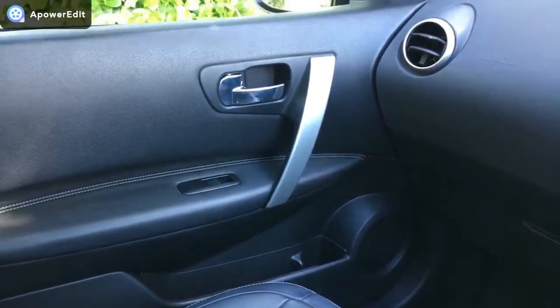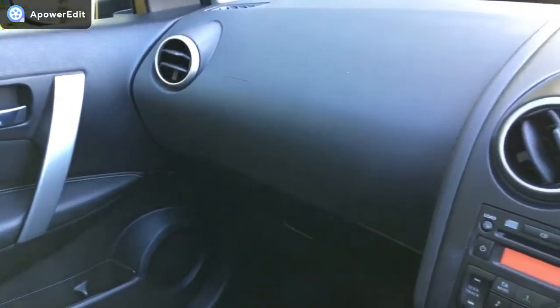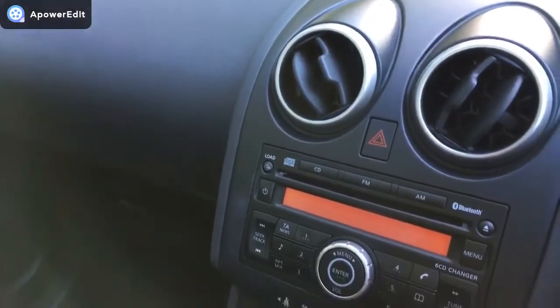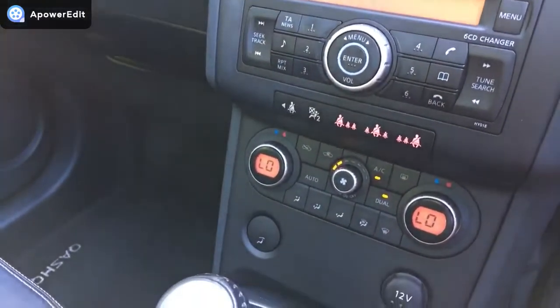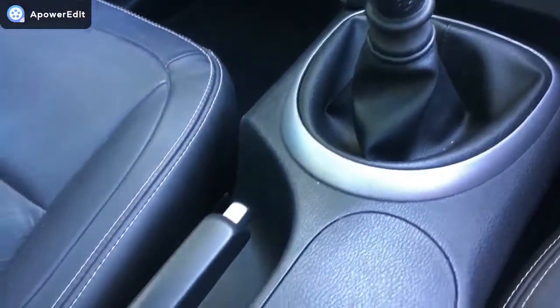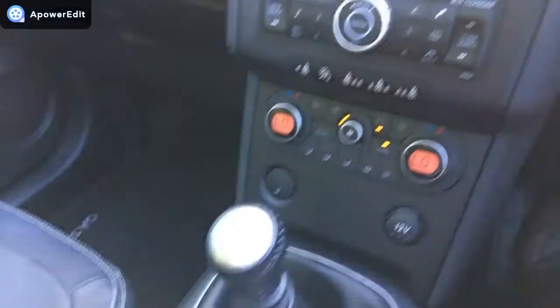So sat inside the car now, engine's running for this part of the video just so you can see the dashboard actually illuminated. But it's in absolutely fantastic condition in here. It looks almost as new. Plastics are in wonderful, wonderful condition. Heated seat buttons obviously on this Tekna model as well.